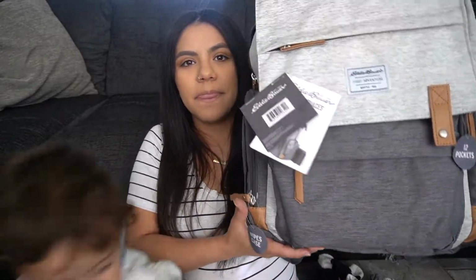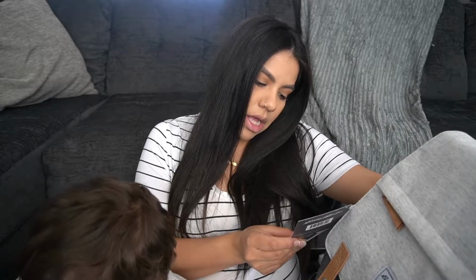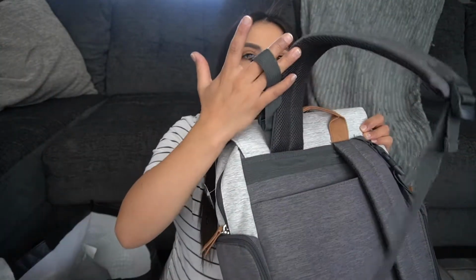It has these brown straps on it, and this one is from Eddie Bauer. It has 12 pockets, a removable changing pad, adjustable padded shoulder straps, stroller loops, which are these things you could put on your stroller as you're walking so they don't fall off, instead of looping the handles over it. And an insulated bottle pocket, which I like just in case we go anywhere and we need it. It's on the side right here, so it's easy access for your bottles.